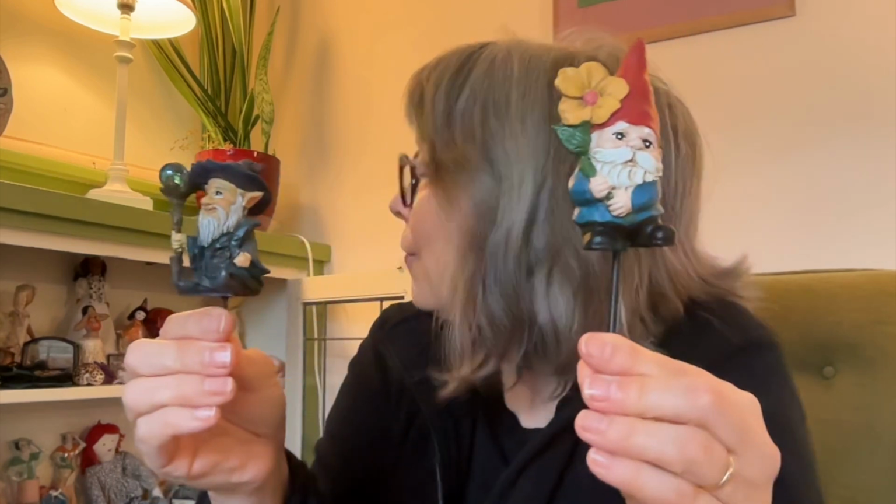Another series of gnomes. I keep these in my plants. In fact, I should put this in the plant behind me up there. So I've got two little plant gnomes. One of them is more of a wizard gnome with a marble stake. Yeah, you're not really used to seeing gnomes that are not in colorful clothes. Little elf shoes. And a garden gnome with a big flower. And they both have stakes so that I can put them in my plants.